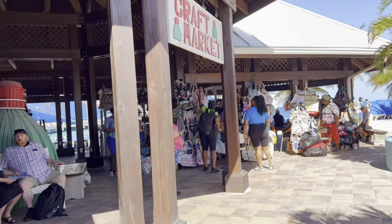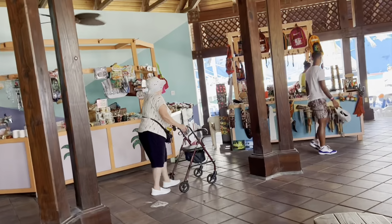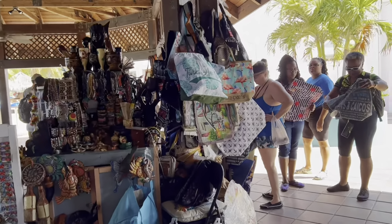Craft market. I'm actually looking for a purse or a bag. It'd be really cute to carry from one of these places. I didn't find one yesterday or the day before, so this is my last chance to find one. And this looks like a bag section, so we're gonna go check this out.